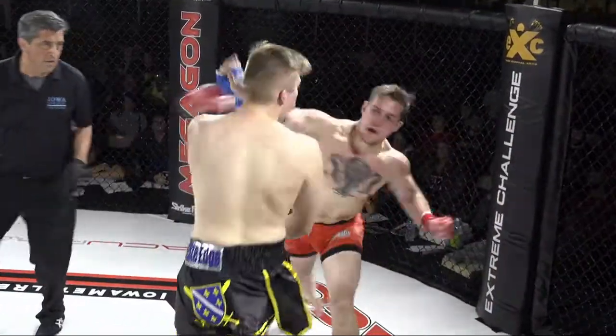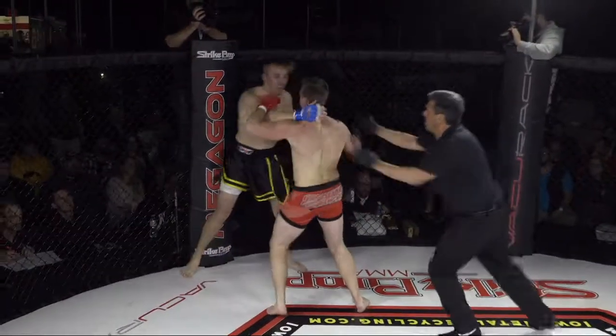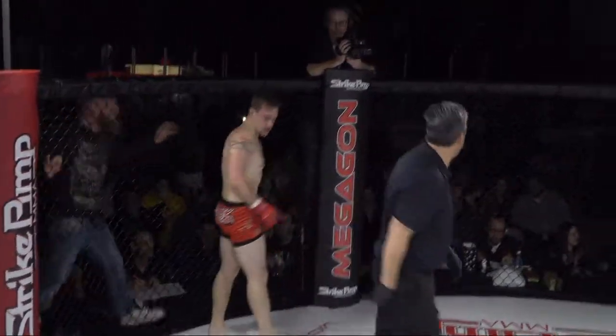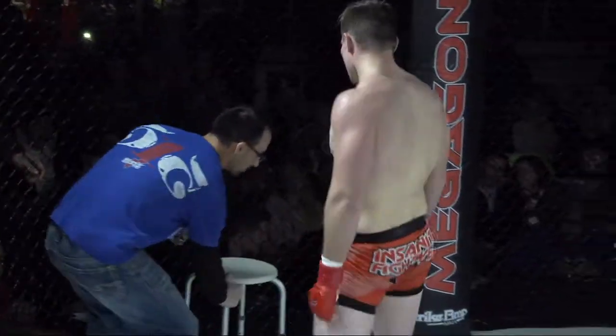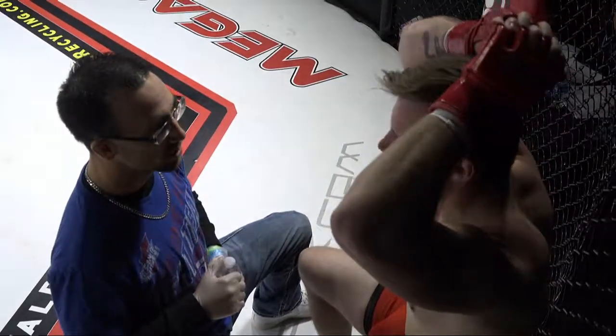Oh, that's such another big right hand from Brown. So again, I think Almedin had the advantage standing up as far as just fluidity and his combos, but Brown had a lot of success with those crosses.